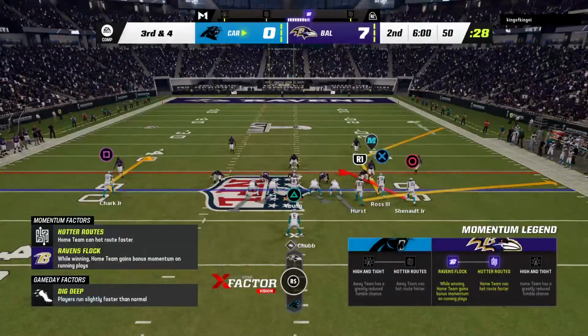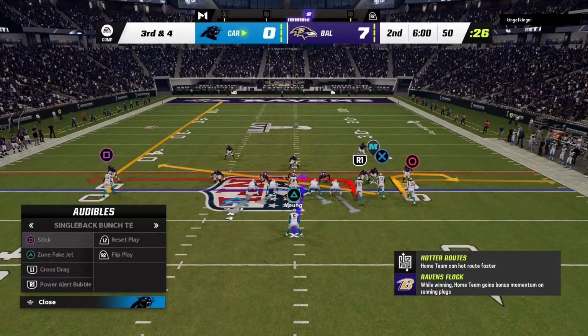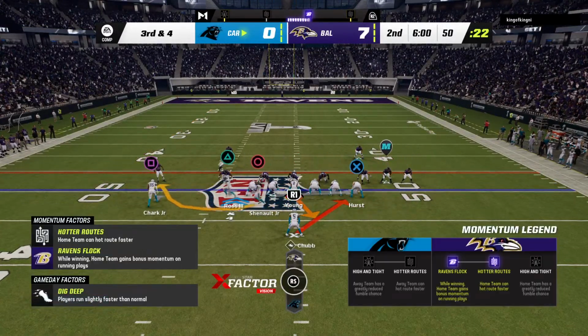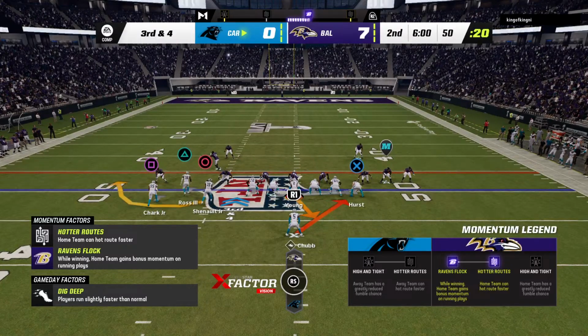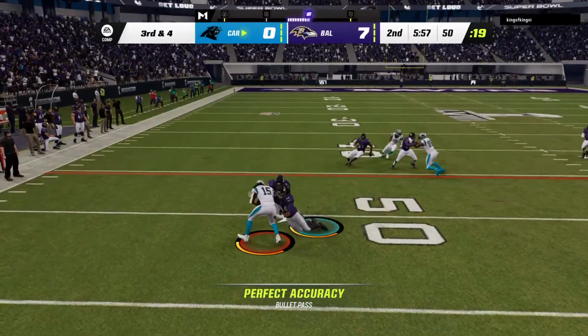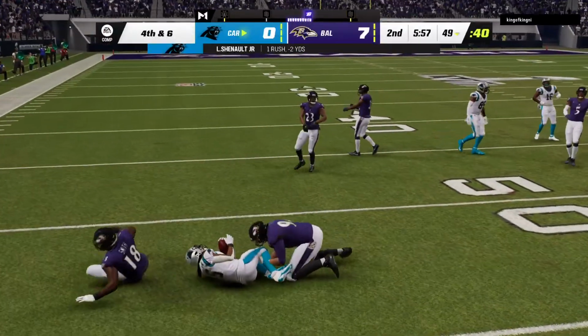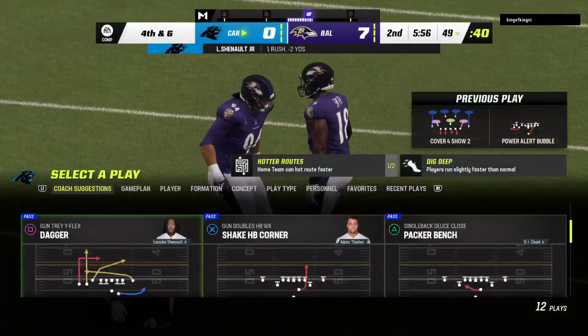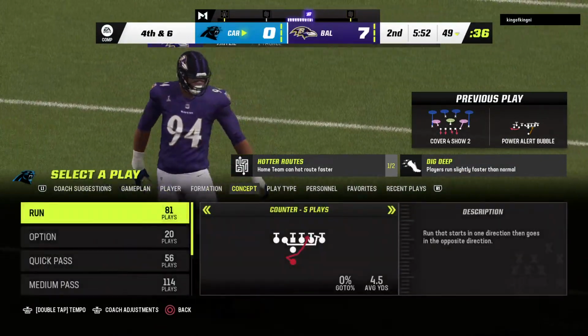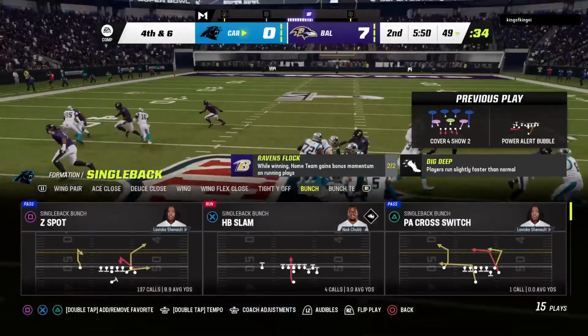The Ravens bring out an extra defensive back here on 3rd. And that play will go nowhere. Losing yardage back near midfield at the 49. Call it a loss of 2 there on the play. And it'll be 4th down.